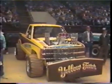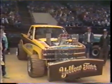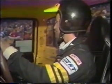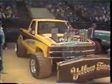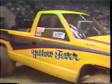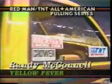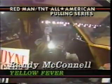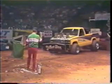All right, the pride and joy of Alabama. From Anderson, Alabama, here's Randi Mcconnell in the Yellow Fever 1988 Chevrolet. All right, how many of you Chevy fans here in Alabama want him to make a full pull? All right, come on, let's cheer him on down the track. He needs to make a pull of 175 feet if he wants the tie. He calls it Yellow Fever.